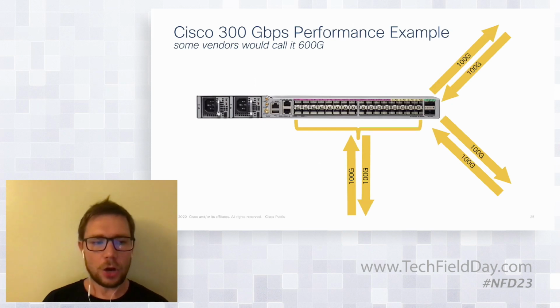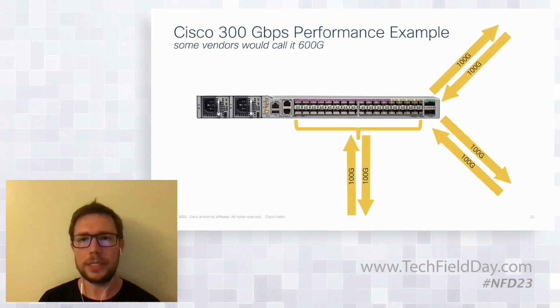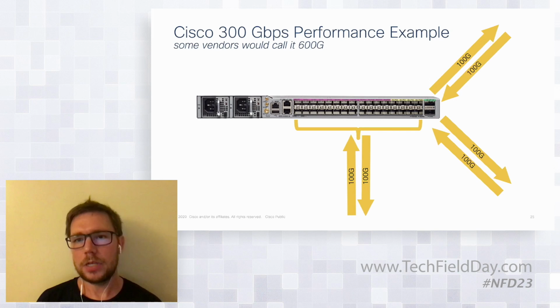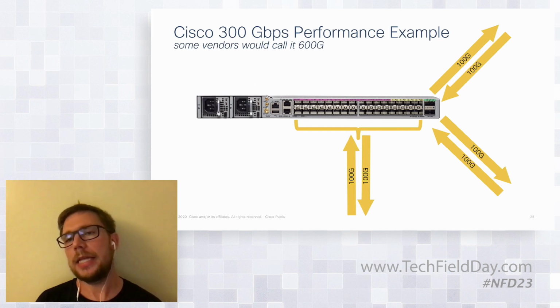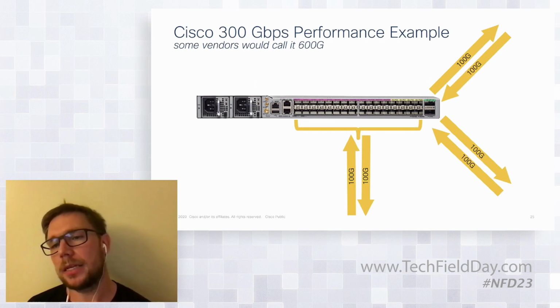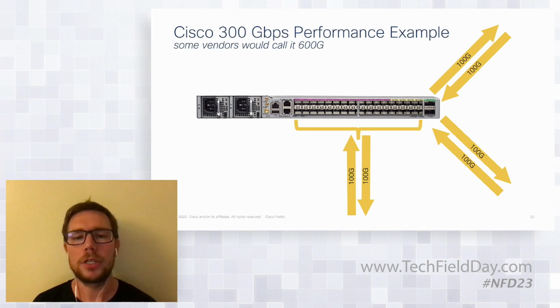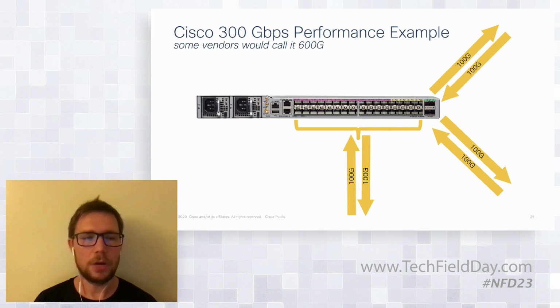Just a note on performance, how we call it, how we treat it, and how it may differ between vendors. So we call it 300 Gbps here, but when we say 300 Gbps, we really mean bidirectionally. Some vendors would call it 600G, but we say it's 300G. Let's say here, the two uplinks sending bidirectional traffic at 100 Gig at the same time, and then the rest of the ports, again, sending traffic at 100 Gig in both directions. So this is what we call 300 gig performance.